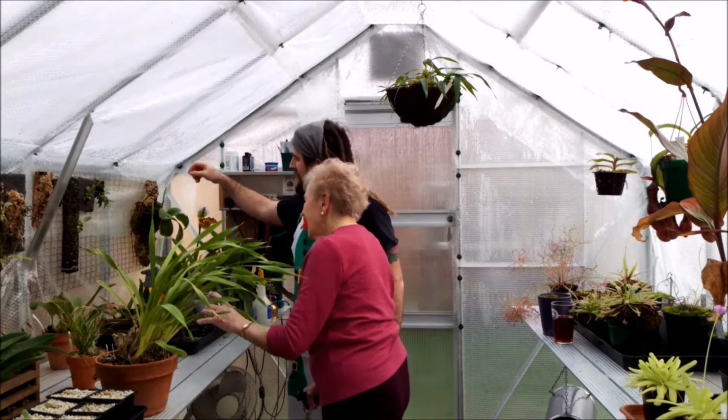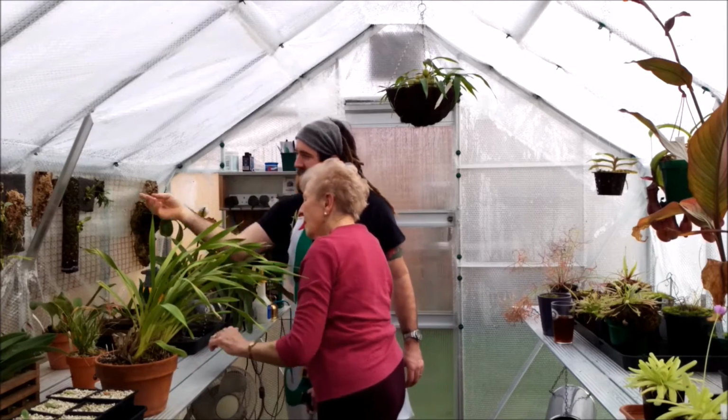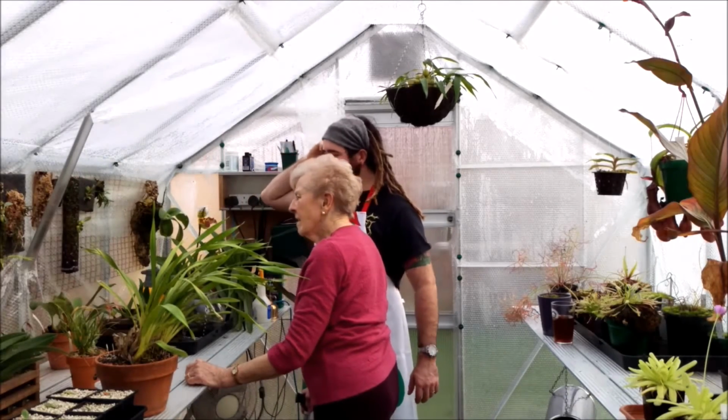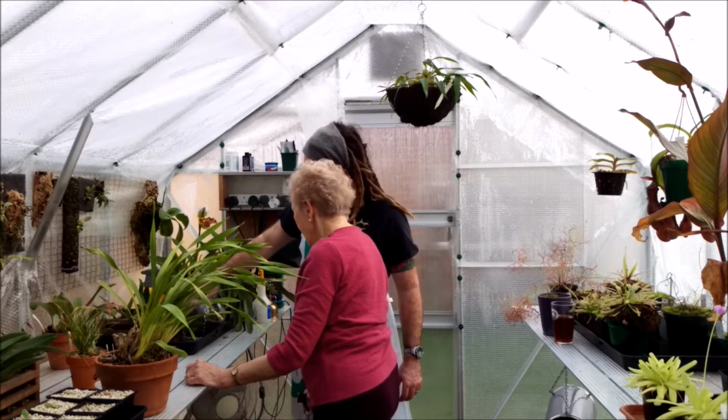So these are all orchids. Is that an orchid? Everything in here is an orchid. Believe it or not, that's an orchid. It looks like grass. It does. Isabelia. And there's a little tiny orchid all the way from Colombia in here.